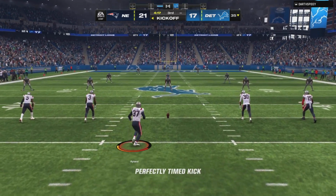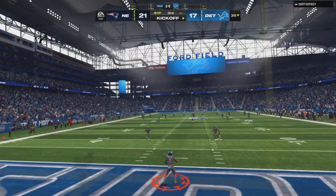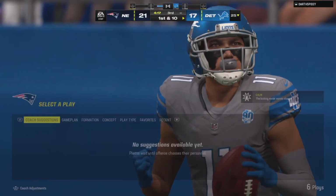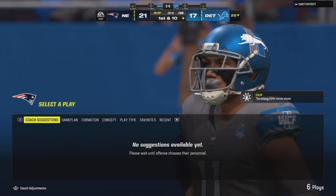So after the field goal, Ryland back out as he'll send this one away. And he'll elect not to run with it. And a fair catch on the kickoff will move the ball to the 25.